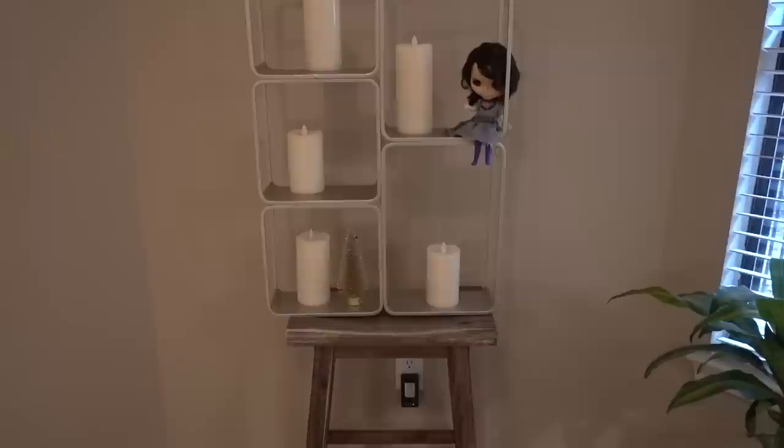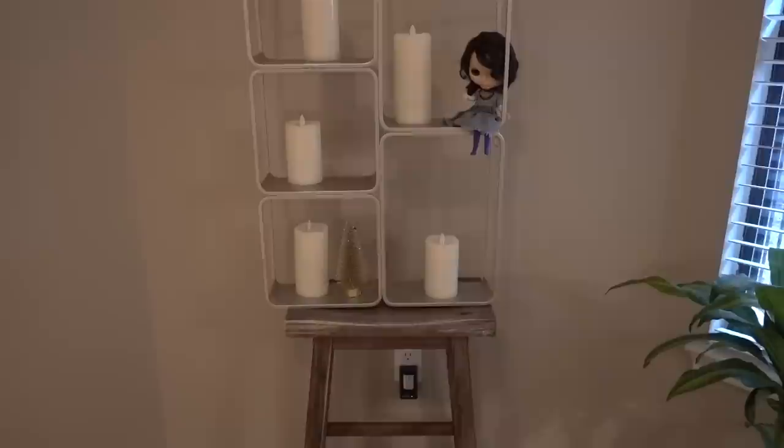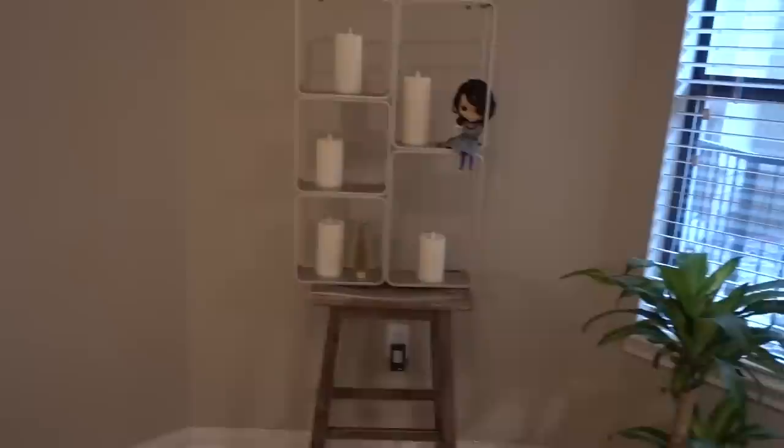Kind of change things out seasonally. Right now I just have my little Costco mood lighting in there, but yeah, I think I'm gonna do that. I'm commitment phobic when it comes to hanging things on the wall, so I have it there temporarily, but that's my idea for that. So yeah, those are just some home updates, and the FabFitFun box was kind of so-so this time.